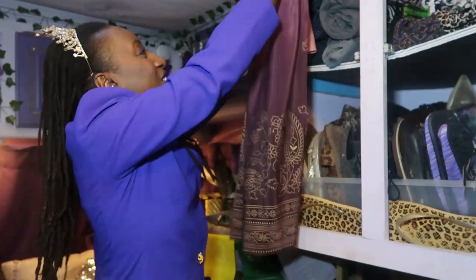And that's pretty much it that's changed in the bedroom, and I love being back here. This is one of my favorite spaces.